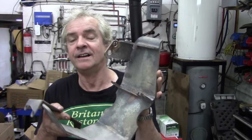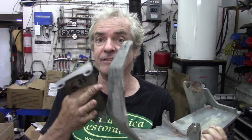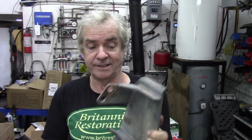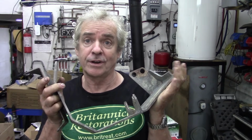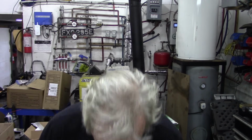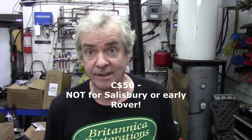This here is a Rover Puma or late TD5 rear diff guard. They're about, I think I wrote on it, oh yeah, £75 to buy new. Well, this one, the anodizing's come off, but I dare say it's in good order, everything bolts up. $50, it's yours. It's heavy, you know.